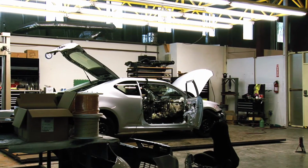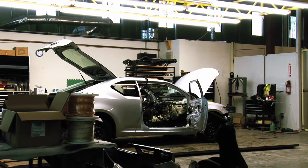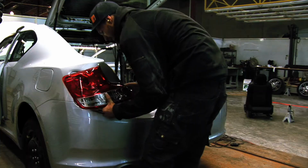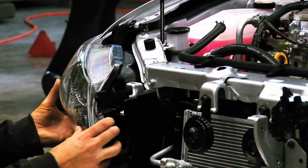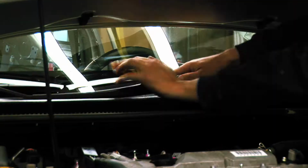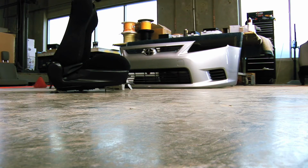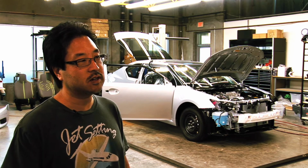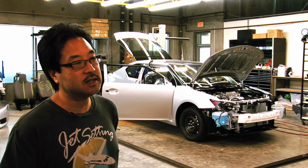From the exterior standpoint, we need to prep this car for paint. That means taking off the major elements like the bumpers, tail lights, mirrors, door handles, anything that would get in the way of a color change. Once those parts are off, we can start preparing the car for paint. Because this is a factory vehicle, it probably doesn't need much body surface work, meaning there shouldn't be any dents or low spots.